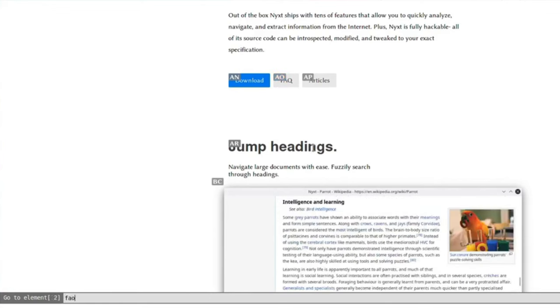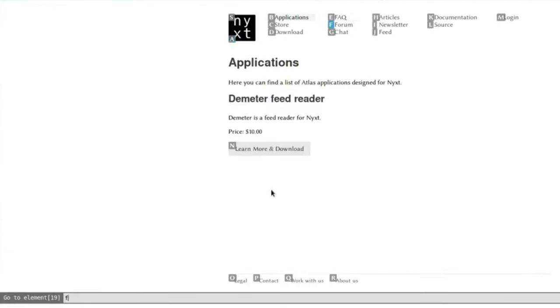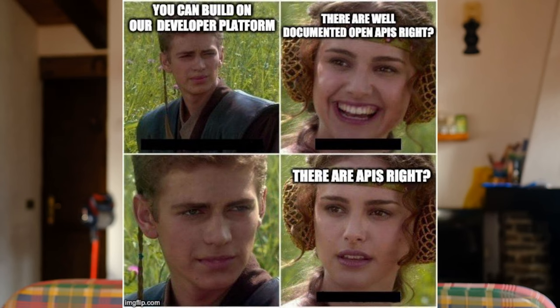In addition to these new major features, Nyxt 3 also includes a number of smaller improvements and bug fixes. Some of the highlights include a new prompt buffer, a fuzzy matching algorithm that offers more relevant results, and new support for the Web Extensions API. This is particularly important, as it allows developers to create more powerful extensions for Nyxt. There's also improved performance and stability, and overall, Nyxt 3 is a significant step forward for the keyboard-driven browser.